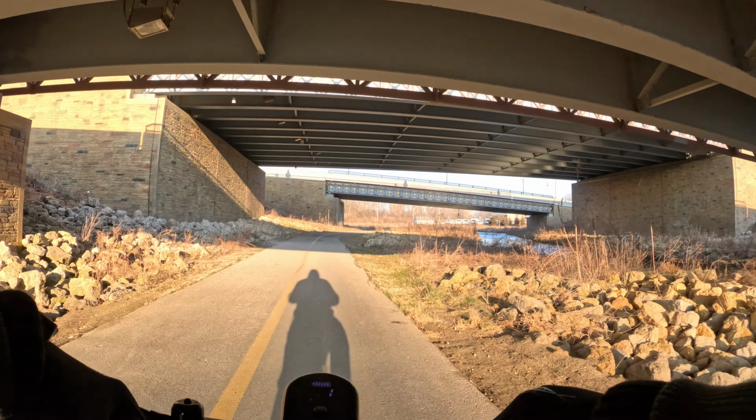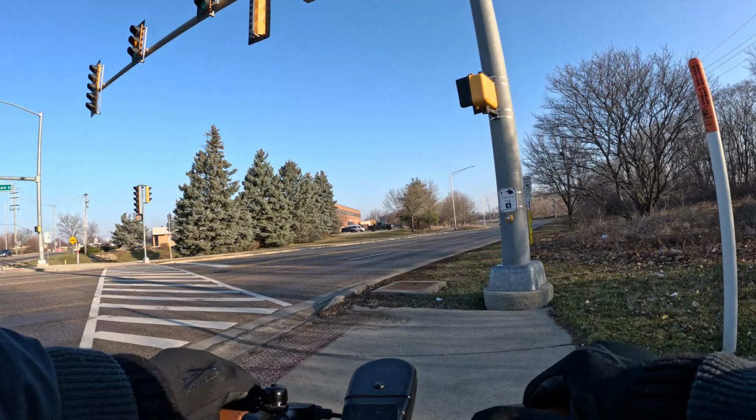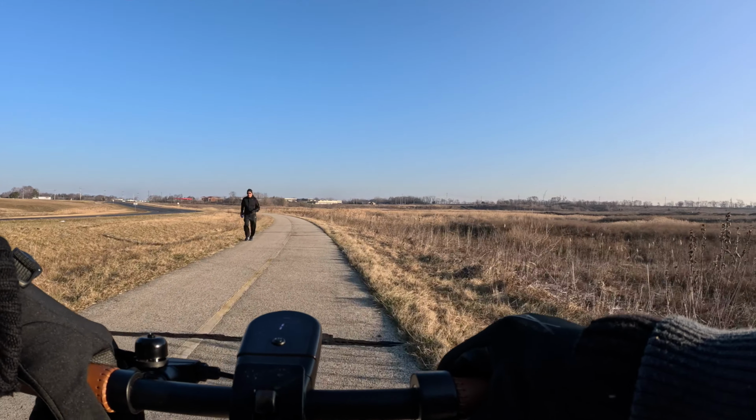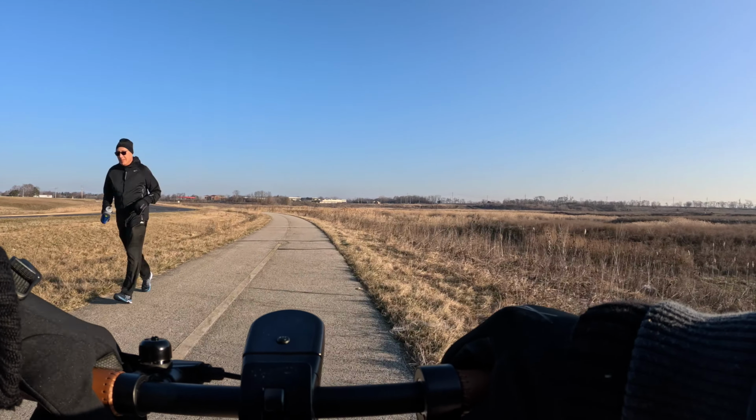There's definitely a lot of frost out and a lot of moisture, so my gloves got a bit wet. My backpack's a bit wet, but it's water resistant, we're good. Last chance for a hot coffee.